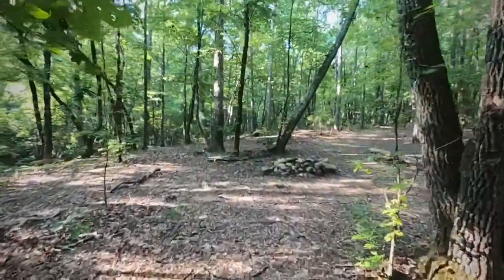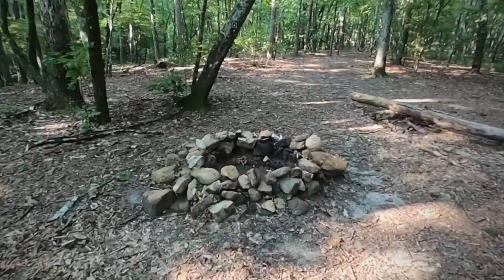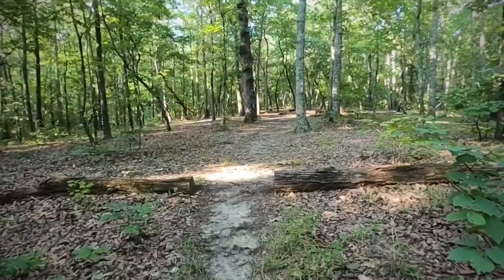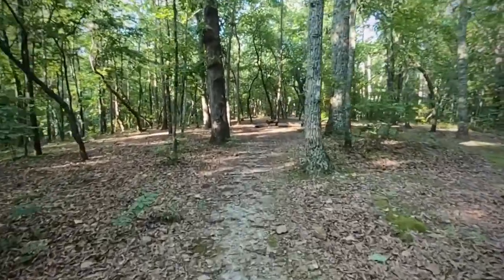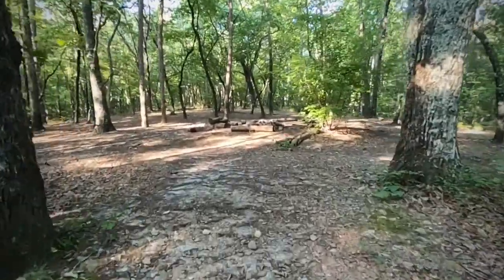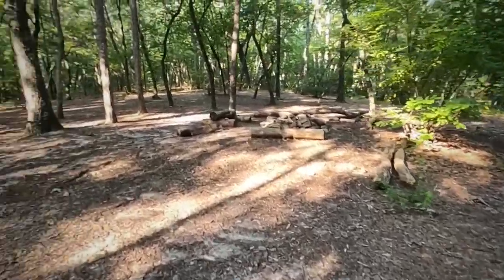So this is campsite B. Also a nice place for fire. All right, this is the campsite here. We walk about, I don't know, like 30, 40 seconds to get here. This is how it looks like.